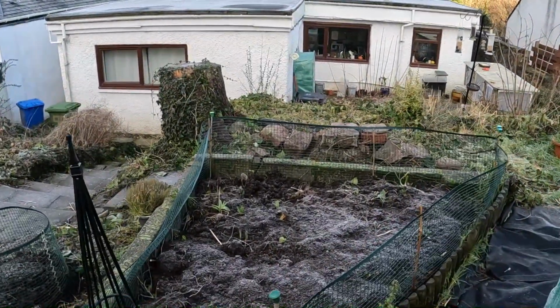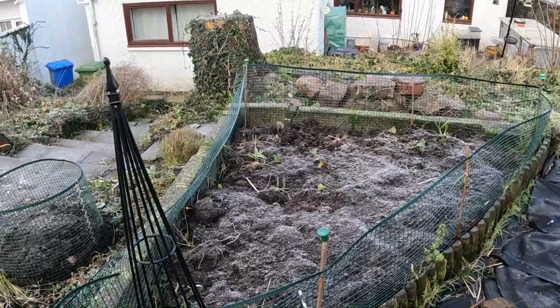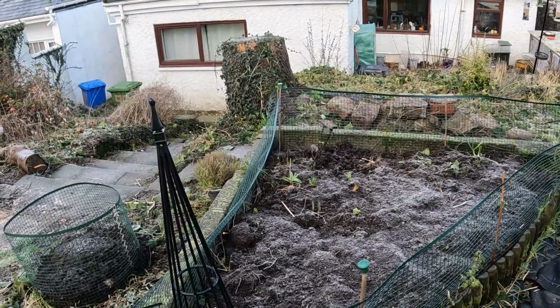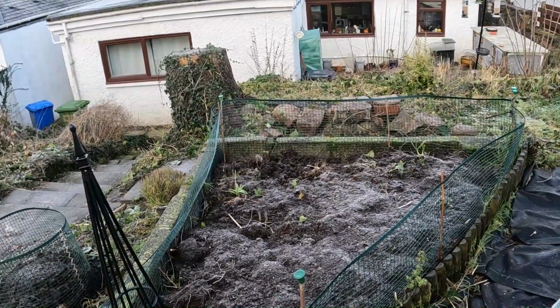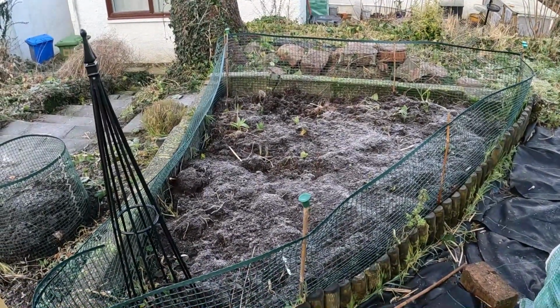This bed here is full of tulips and alliums, and I need to just do a bit of a weed. I can see some things coming up already. Do a bit of a weed around those and get some more compost in here to top it up. I need to do that PDQ before everything starts springing to life, because it does really need a bit of a top up. But hopefully if it looks as nice as it did last year, there should be lots of colour.